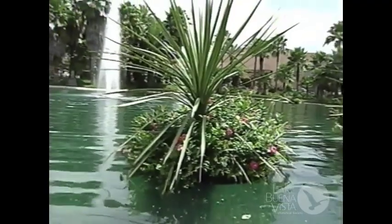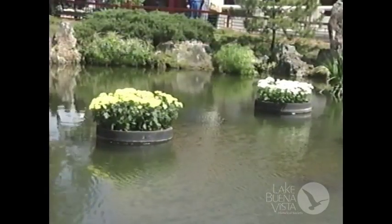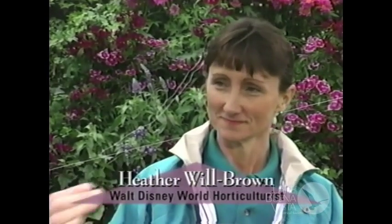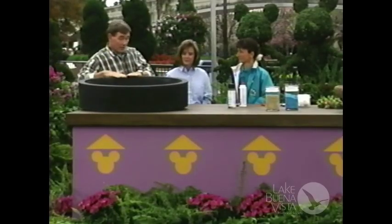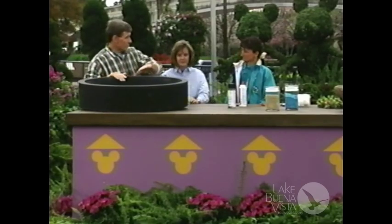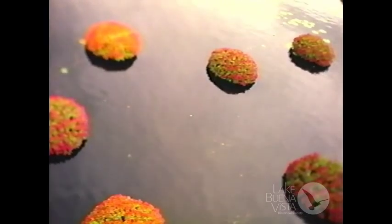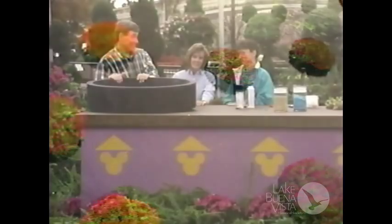Well, Heather, they really are unique. And I have to tell you, a couple of years ago, my wife and I came to the Spring Flower Show. I think that's an annual event, isn't it? It sure is. It's the Epcot International Flower and Garden Festival. Well, it is spectacular. If you haven't come down, it's worth coming just for that in the springtime. Anyway, I think it was here in Epcot. We were walking across a bridge that has the large water on both sides, and these huge splashes of color were just floating in the water. I'd never seen anything like it. So that's what this is.